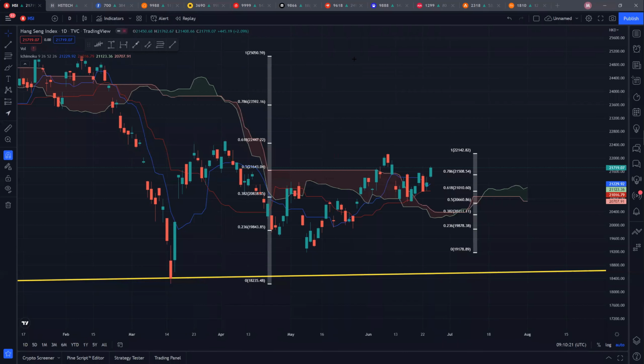Without further ado, let's first start off with the Hang Seng Index. So the Hang Seng Index closed near the week high, which is a good sign. It shows that buyers are willing to hold the stock prices over the long weekend.